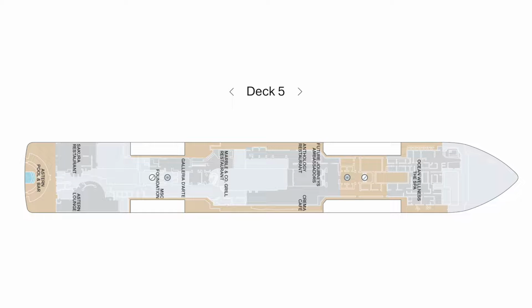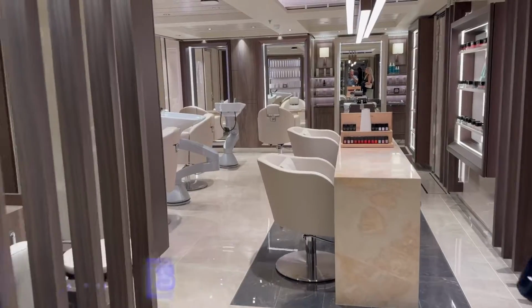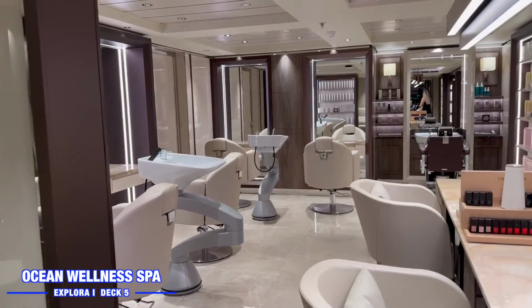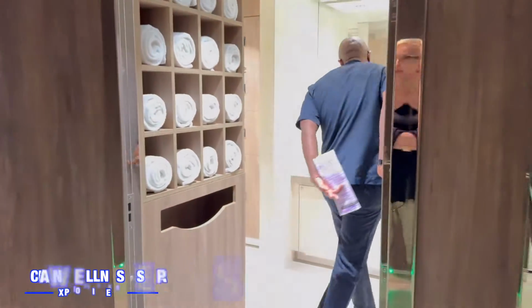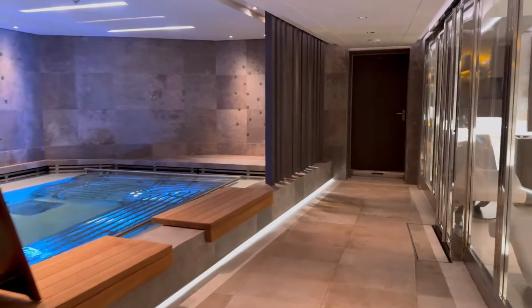Deck 5 at the very front of the ship has the Ocean Wellness Spa, where you will find a salon at the entrance. Once inside the spa itself, you will be greeted by a thermal pool, heated seating, saunas, and massage rooms.